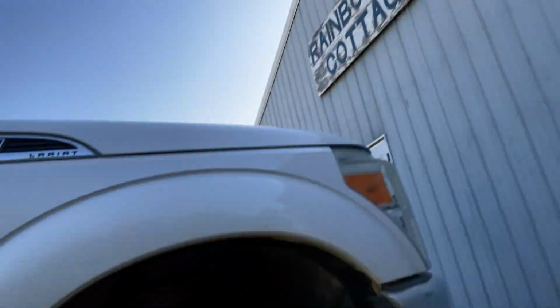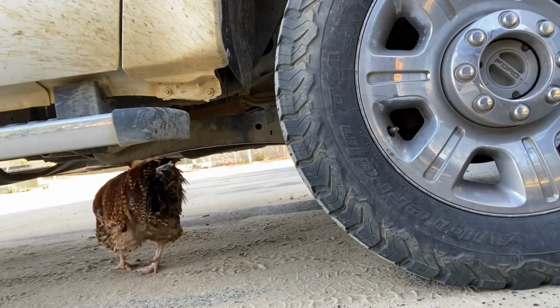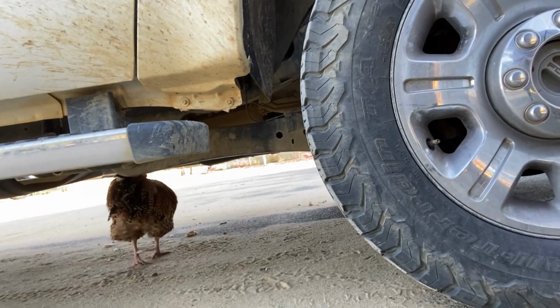So I just pulled up at my office and got kind of an unusual visitor. Then he went under my truck. Hey, Mr. Chicken. What are you doing here, dude? So, yeah, that's kind of interesting. Just got a random rooster hanging out in the parking lot here. So, I don't know, whatever. All right, let's go in here.